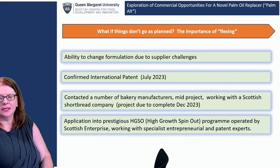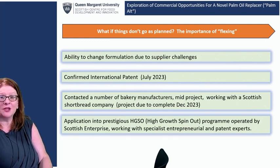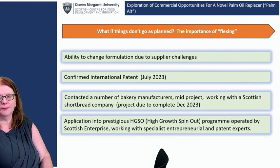So, on that flexibility, just a bit of information about what if things don't go as planned and the importance of flexing. So obviously we had the ability to change the formulation due to some supplier challenges and made a better product. We confirmed our international patent in July 2023. As part of our flex from going from retailers to manufacturers, we contacted a number of bakery manufacturers and are now working with a Scottish shortbread company with a project due to complete in December 2023. And lastly, we had an application to go into the high growth spin out programme, which is operated by Scottish Enterprise, working with some specialist entrepreneurial and patent agents, which was useful for us to move forward.